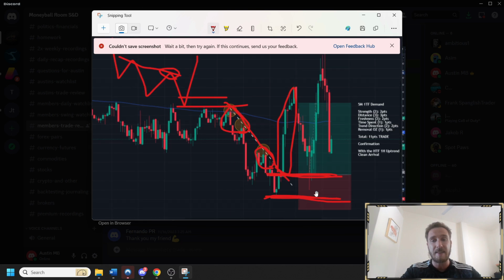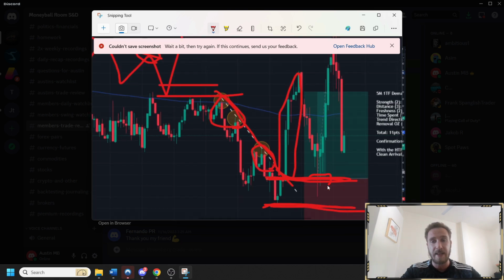But notice how this 5-minute candlestick came down at the open. So he got filled right here on this candlestick as it came down. That was right at the open. So that's why I was personally not invested in this trade. And then price continued to rally up and go to his take profit. But notice how, compared to the previous trade, guys, look how quick price came back.